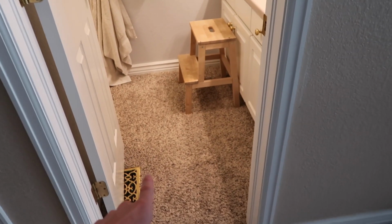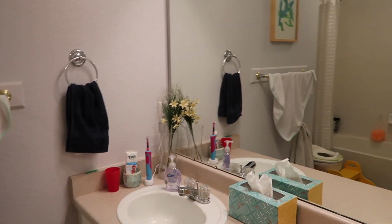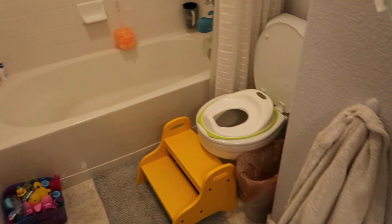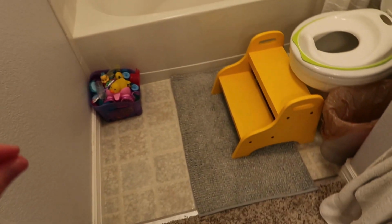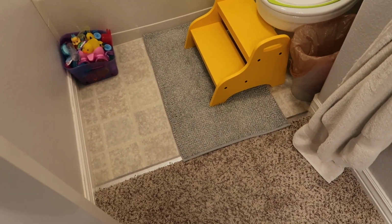So there's Kylie's room, there's Mia's room. She's taking a nap right now, and this is their bathroom. So let's just take a quick look inside the bathroom real quick. Here's a little overview. Got the sink and the towel area here. Here's the toilet and the bathtub and shower fixture. So it's definitely not the biggest bathroom, but we are making do with the space that we have, and it's serving our purposes pretty well, I'd say.